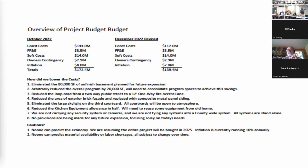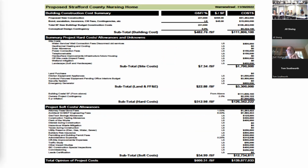If you jump to the next one, which is my last slide, I'll just share with you we've gotten the building down to approximately $111, $112 million. We're carrying roughly $8 million in inflation. That's $8 million for buyout over the next 5 years. It's 2 years of design and 3 years of construction. And we've adjusted all of the numbers along the way. That's my biggest point here. And I'll leave you with this.